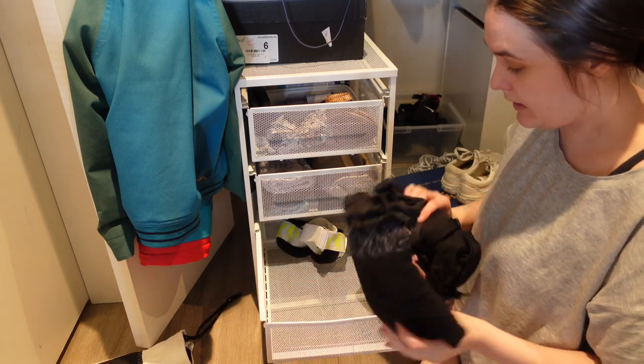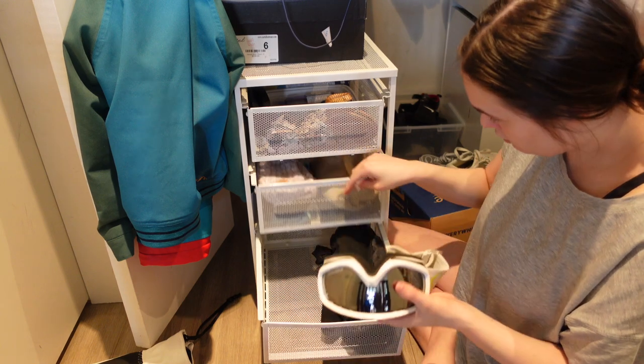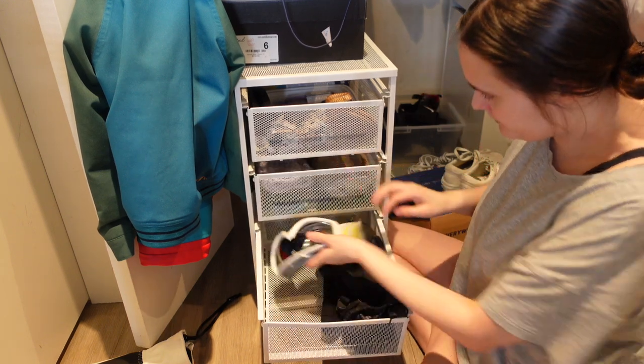I got my husband's mittens and my son's goggles. Here we have a snowsuit that will probably fit my daughter next year, so I don't want to get rid of it. I'm realizing that I have kind of a ridiculous amount of coats and sweaters. Oh my goodness, this is kind of not good. Also, I just remembered I have another spot that I have sweaters on.